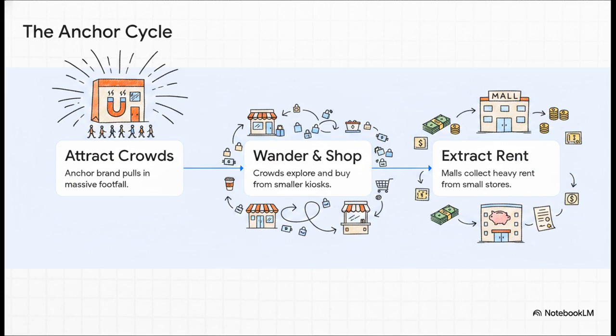And then, step 3, the mall makes its massive rental profits by extracting heavy rent from those smaller dependent businesses. The mall owner is basically subsidizing the big guys because they act as giant magnets feeding the small guys, who in turn pay the highest rent per square foot.